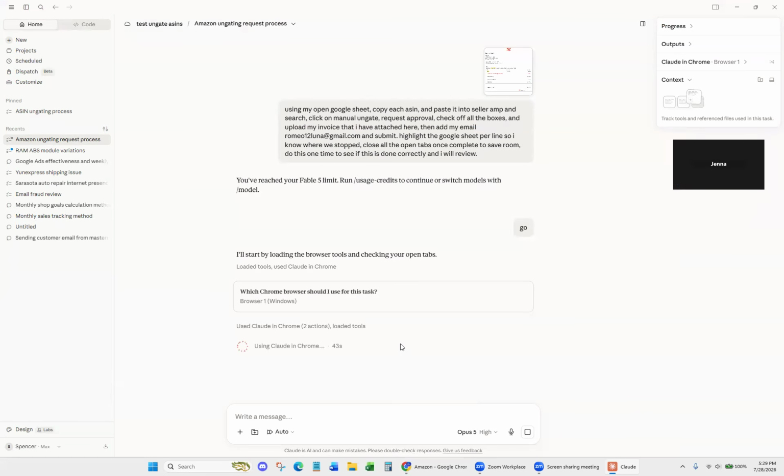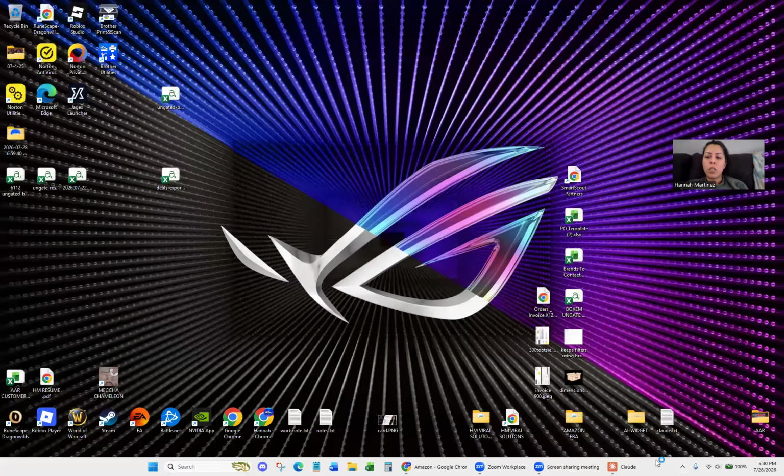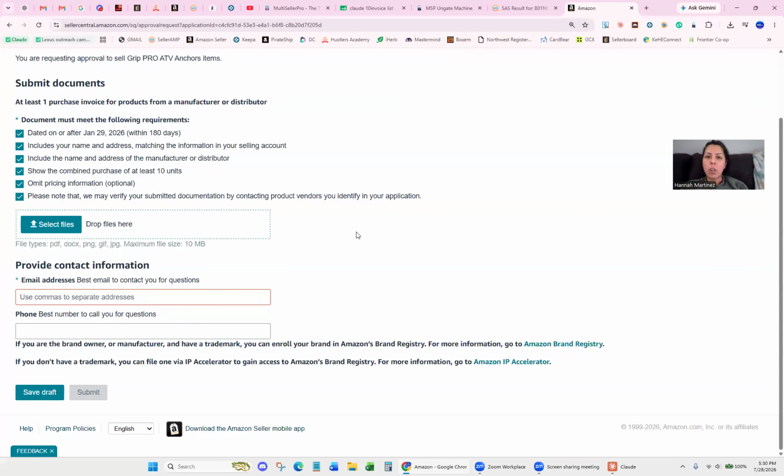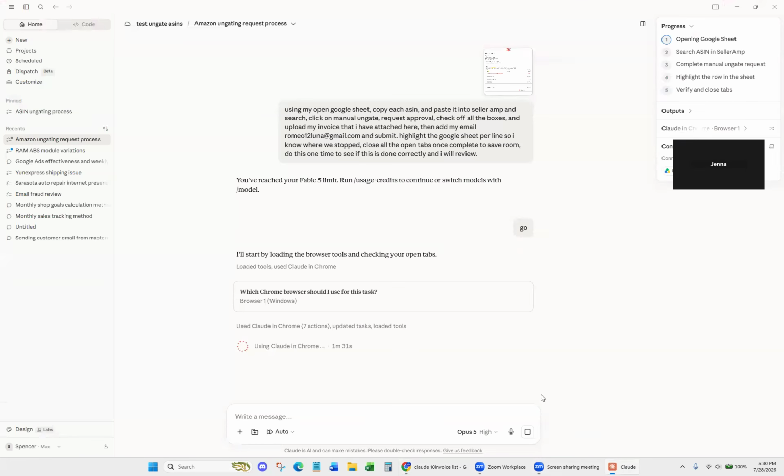Hannah, real fast, because I'm still kind of at the end of my shift here, and I missed the one part with the Google Sheet. So you just took from Keepa and did the download of all the ASINs, or was it from the new tool that you're showing us? So I exported all of the ASINs from Keepa, and then I pasted those into the Ungate machine, which then gave me all of the ASINs and how many it needs to ungate it. And then I copied all of the ASINs that need only 10 items to ungate it, and then I pasted that. That's what Claude is working out of now. Got you. So you put that in the Google Sheet. Yeah, so Claude is going to be pulling from just the ASINs here that require 10 units. Okay. Got it. Perfect. Thank you.